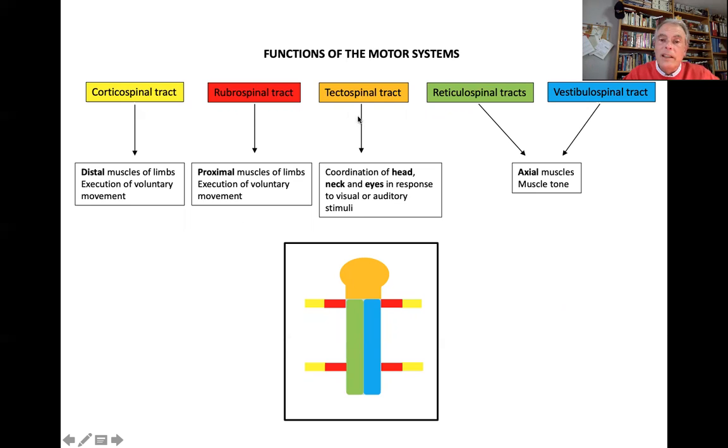The tectospinal tract is for the coordination of the head, neck, and eyes, right? And the reticulospinal tract and vestibulospinal tracts here in the same color control axial muscles, the muscle tone, okay? They do not control the appendicular muscles, okay?